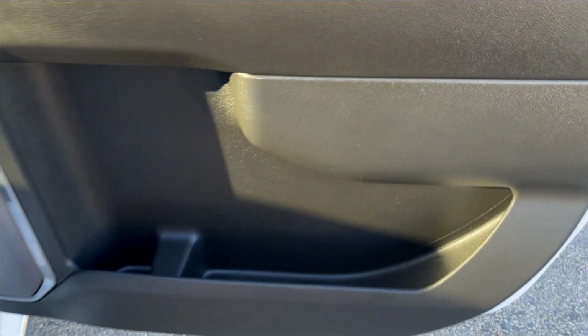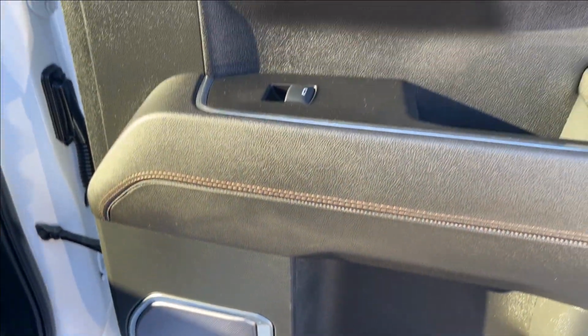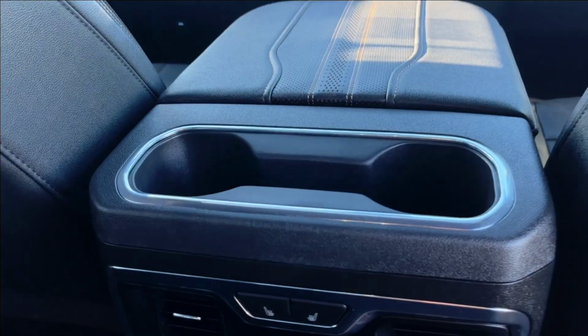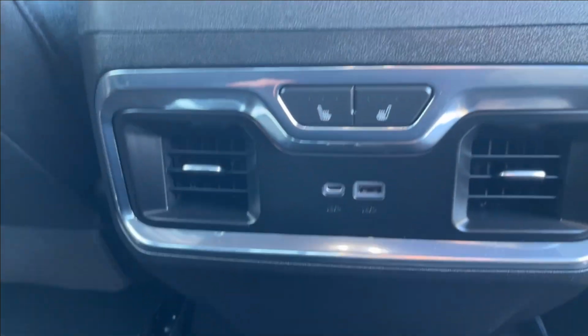Onto the rear, it's going to have the same style, storage on the bottom, as well as the cup holder. Bose speakers come up here to the power windows with that wood and chrome accent. Move inside, you're going to have these carpets in there, lots of extra leg room, storage behind each seat, as well as rear cup holders, rear heated seats, rear ventilation, and 2 USB ports, of course. Center, cup holder and armrest. Each seat's going to have storage under as well.